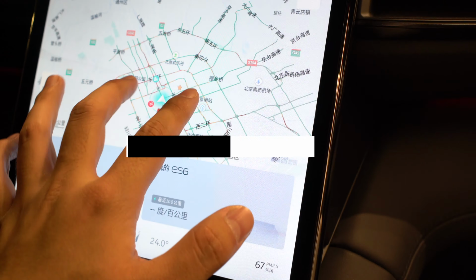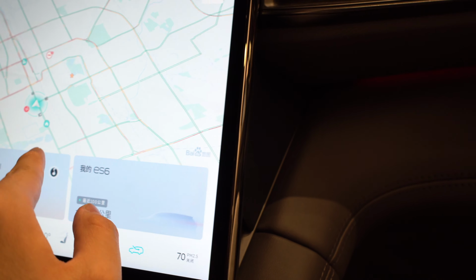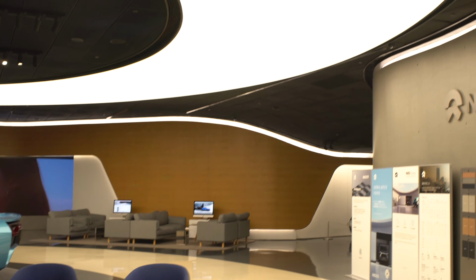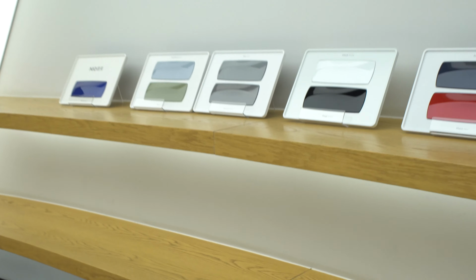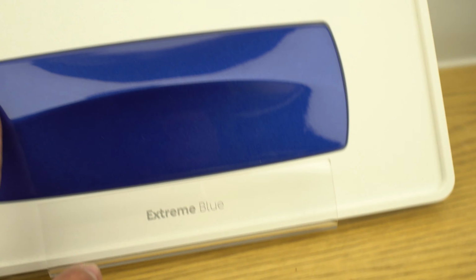So you got the map, great view of Beijing, play different songs. It's pretty dope. Here we have just the white balance. Different color options that you can choose for your car. Extreme blue. This is what I chose for my EC6. Extreme blue.